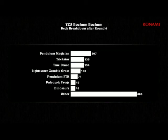Pendulum Magician from 270 down to 207. So they lost quite a few players. Trickster from 174 to 135. I think in relative numbers, that's pretty good. Less of a drop. Same for True Draco from 165. Lightsworn Zombie Grass from 137 to 100. That's also pretty big in relative numbers. Pendulum FTK from 96 to 71.